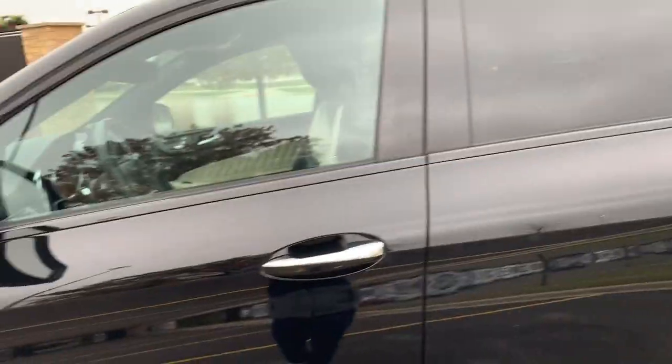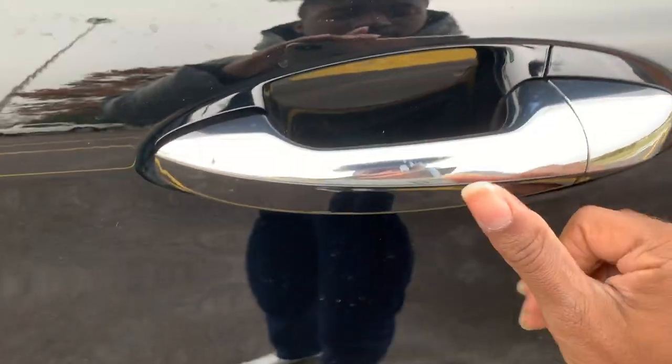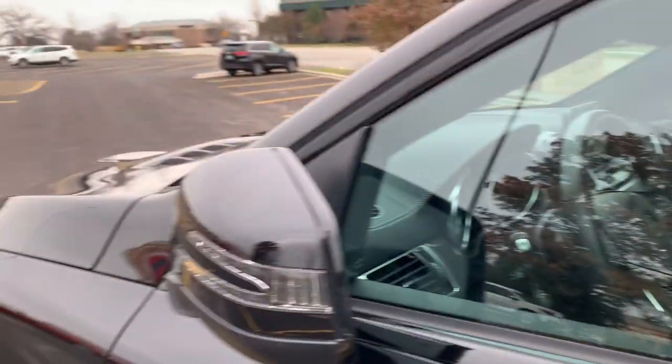So let's say, for instance, you get out and don't want to go in and press your lock button all the way inside. Just go ahead and hold right there on the indent. And it's locked. It's very easy. As you walk away, you can see the mirrors do go in, and then they greet you once again if you come back. So it's very simple, very easy. Let's go ahead and get in.